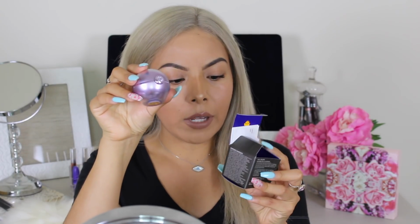Now, the whole situation with this new product is that it's kind of like a tint for your under eyes to even out those dark circles. There are only 3 shades. There is Softlight, which is the one that I'm currently using right now, and then there's a lighter one, which is Moonlight, and a darker one, which is Candlelight. So this is what it looks like right here. It kind of looks like those Pokemon balls. It has 0.4 ounces. So it's really interesting.